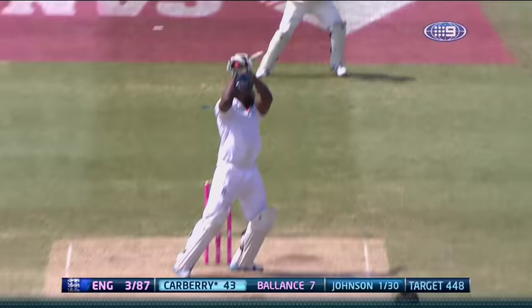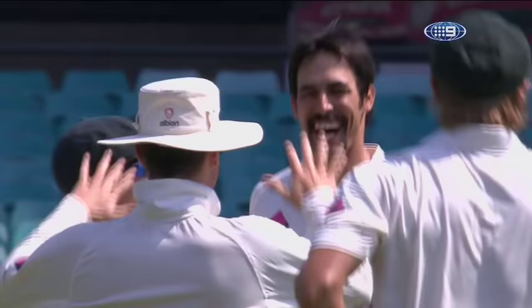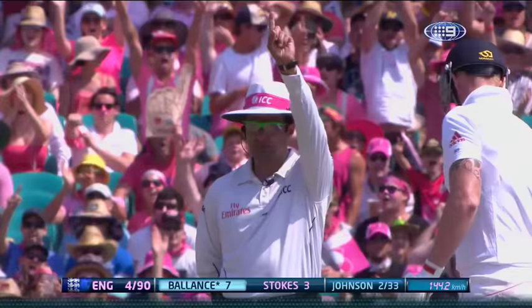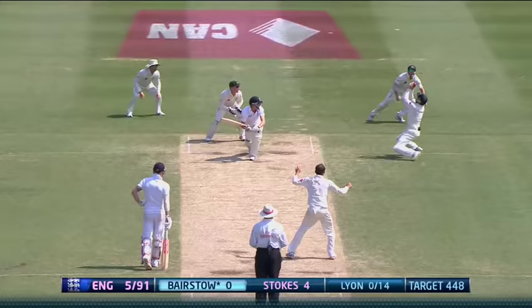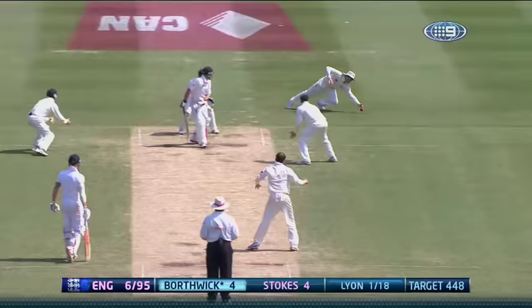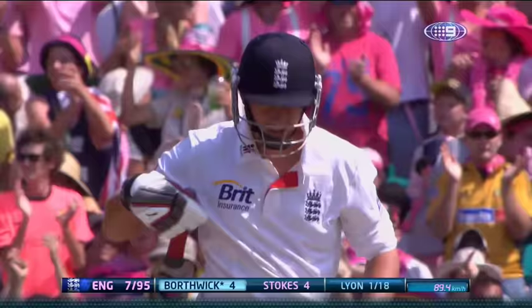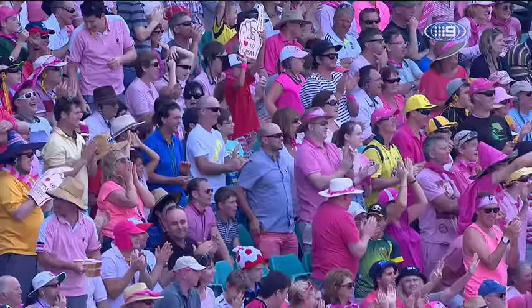Edge, and that's it. Gone, second ball after the break. Oh, that's low. That's kept low. And he's gone. That's come off the bat. And that's brilliantly caught. This is extraordinary. A duck for Johnny Bairstow. Oh, what about that? This is unbelievable, unbelievable from Australia. The catching, the bowling, the demolition is something that is breathtaking.